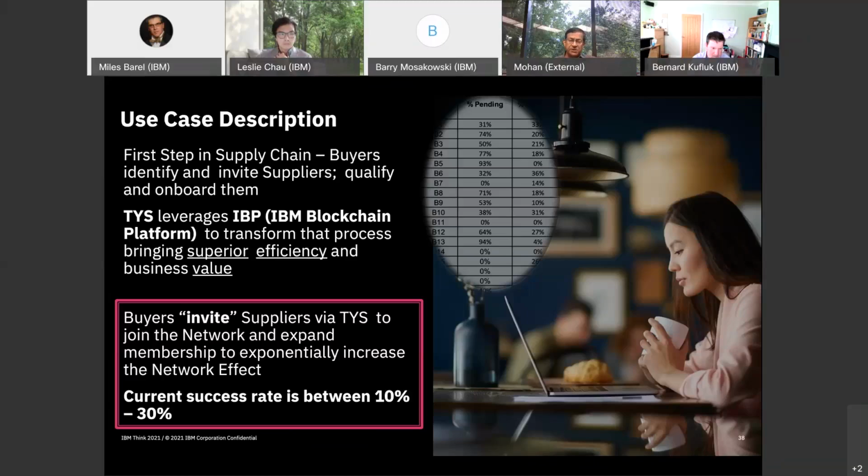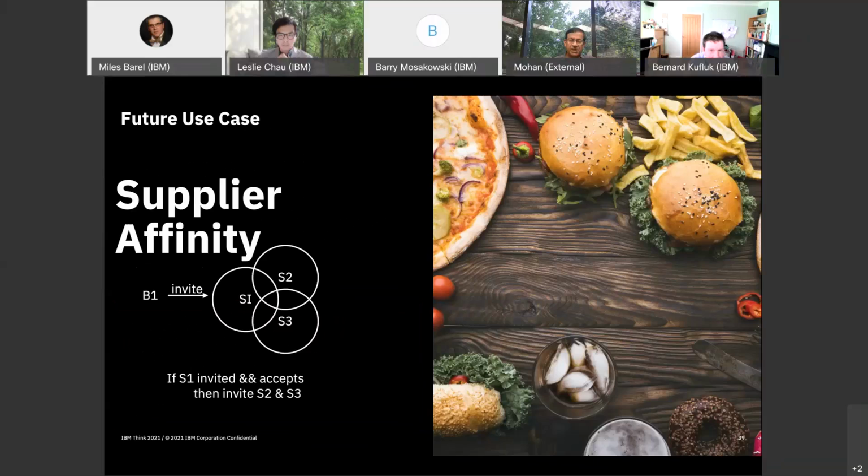Now, what we have observed is that of the number of invitations sent out, we usually get a success rate of 10 to 30%, depending on the buyer. For some buyers, it's pretty high. For some other buyers, the acceptance rate from their suppliers is as low as 10%. So we want to see, going to the next slide, how can we optimize this process? That is going to be the foundation of our use case demo today.